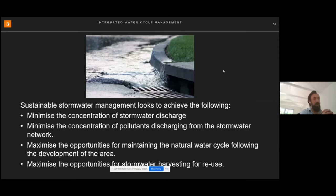It also looks at minimizing the concentration of pollutants in that water. Obviously, with hard roads, hard surfaces, and areas where people are, you're going to have litter, and you're going to have pollution coming off cars. What we're trying to do is get in there and clean that water as much as possible before we discharge it, so that the water has the best possible impact on the downstream ecosystem.